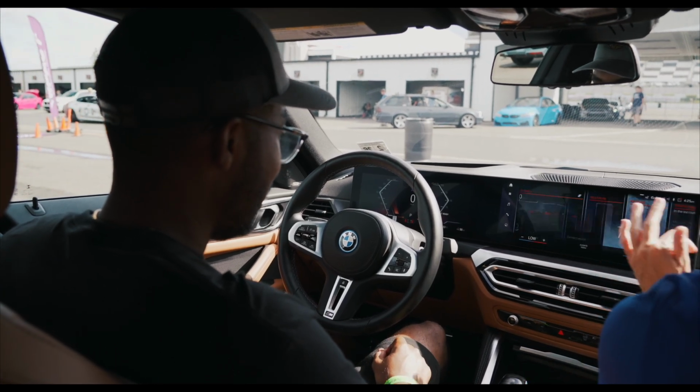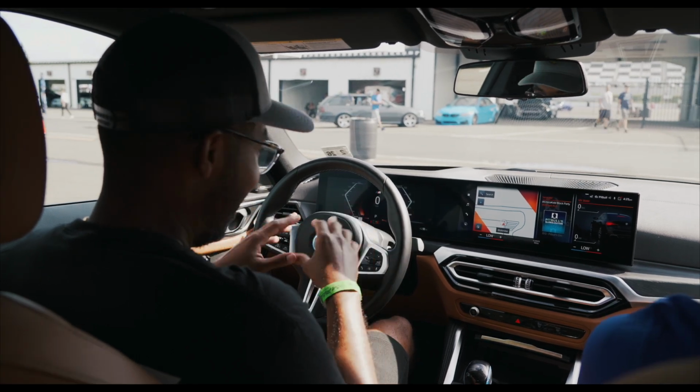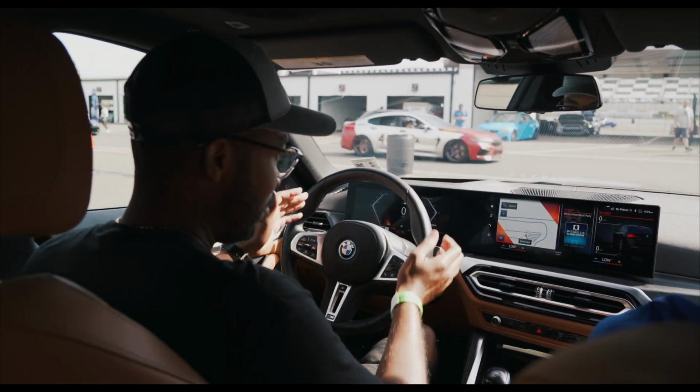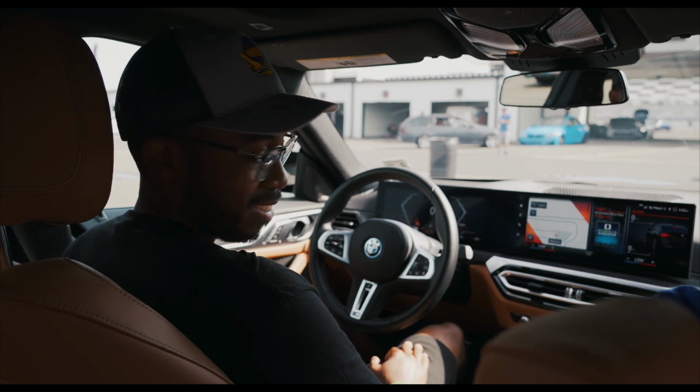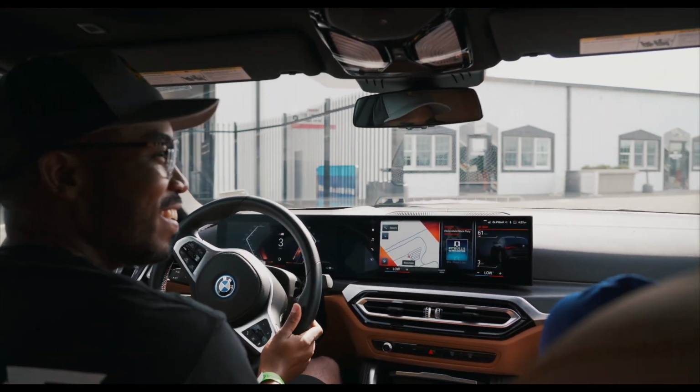So, yeah. It's very interesting seeing the new display, because we saw pictures online and seeing it in person, face to face, it actually looks way better in person. Okay. Yeah. Okay. Our drivers. Yeah. I'm going to sleep good tonight.